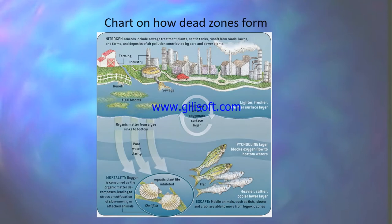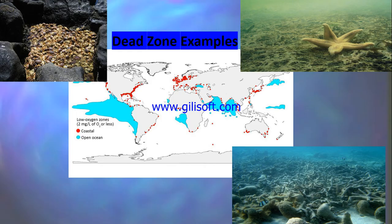The different pollutants cause an overgrowth of algae that ends up sinking and decomposing. This process eats up oxygen in the water. The marine animals and plants end up suffocating. The animals that are able to relocate leave the area, and the ones that can't end up dying along with the plant life, creating a dead zone.